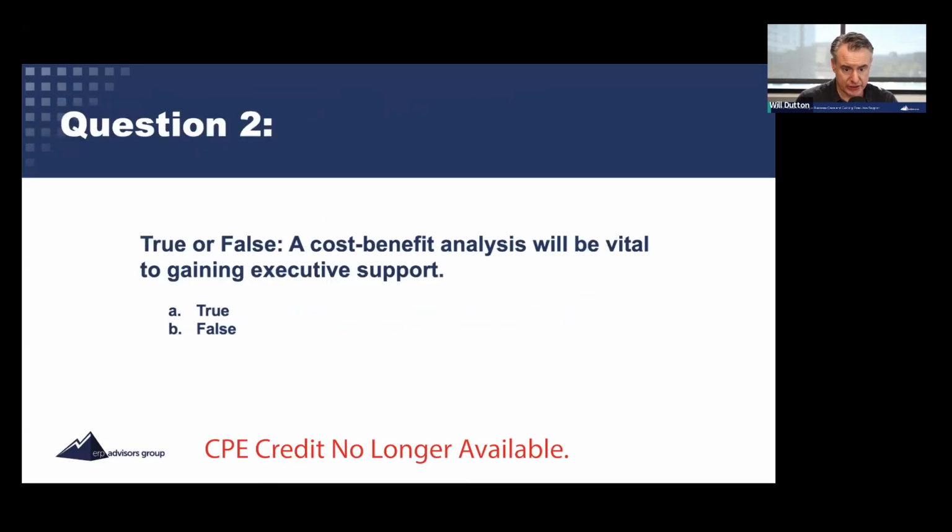Next question. True or false? A cost benefit analysis will be vital to gaining executive support. True or false? So answer that question, please.